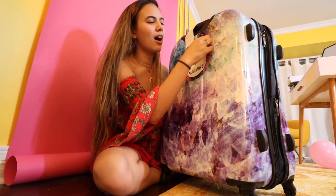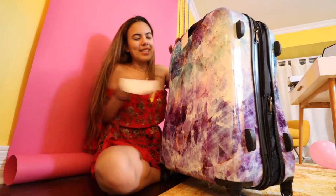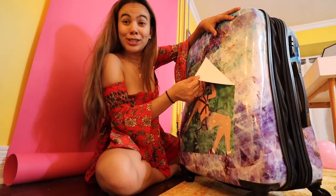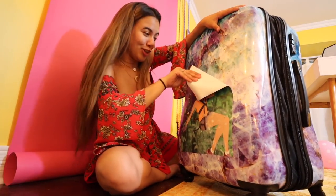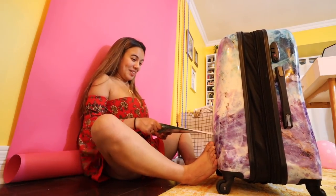It was super easy to peel off. Yeah, this is a good sticker. It was super easy to peel off of the mirror, and I just slapped it on my suitcase. For people going on trips with Tarte in the future, a life hack is to put your sticker on the suitcase so it doesn't get all mixed up.